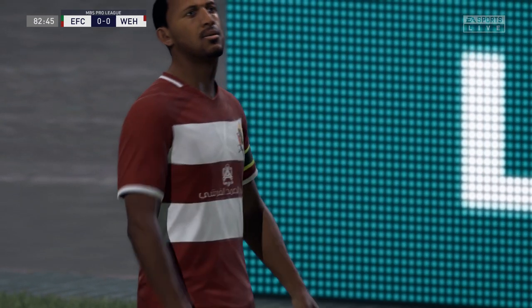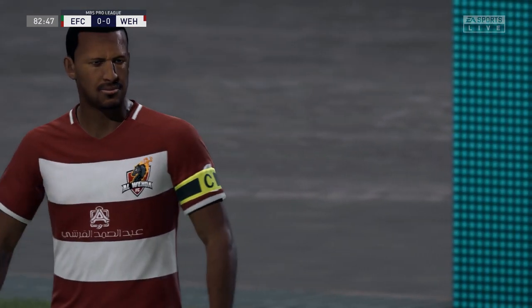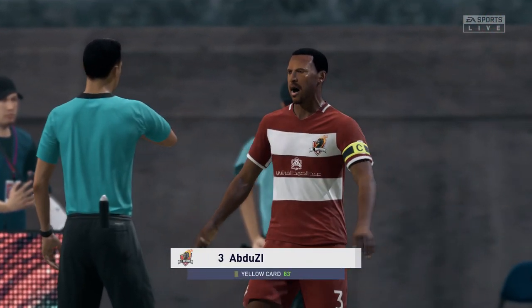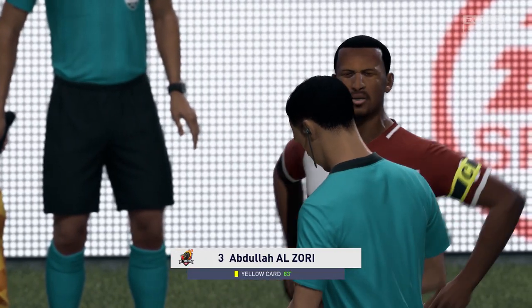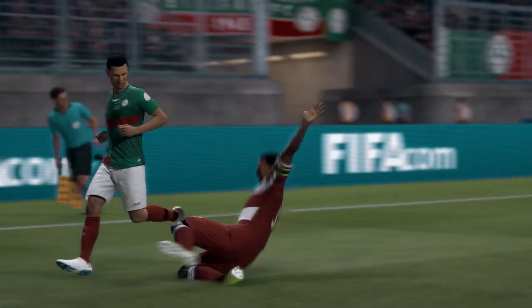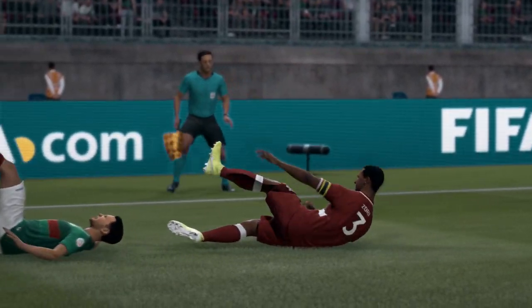That's a silly tackle, really. That's a poor challenge, isn't it? And the card's coming out. Yeah, sometimes you wonder, is it a booking or not? I think we all thought, yes, he's going to get the yellow card, as he does.